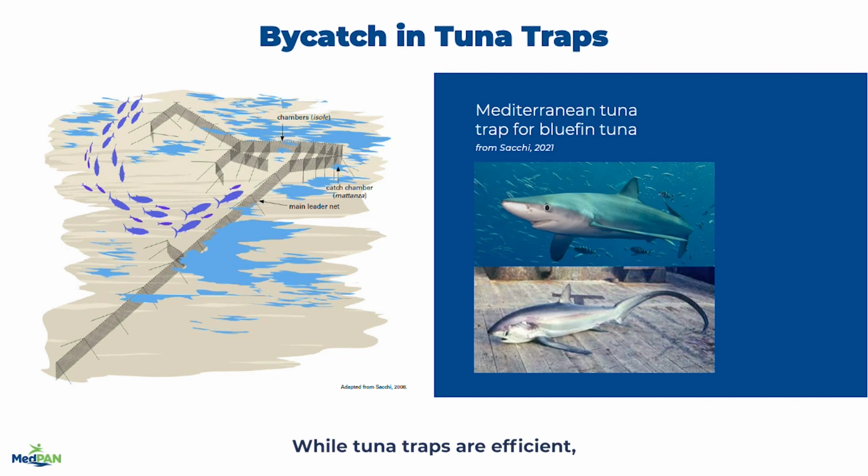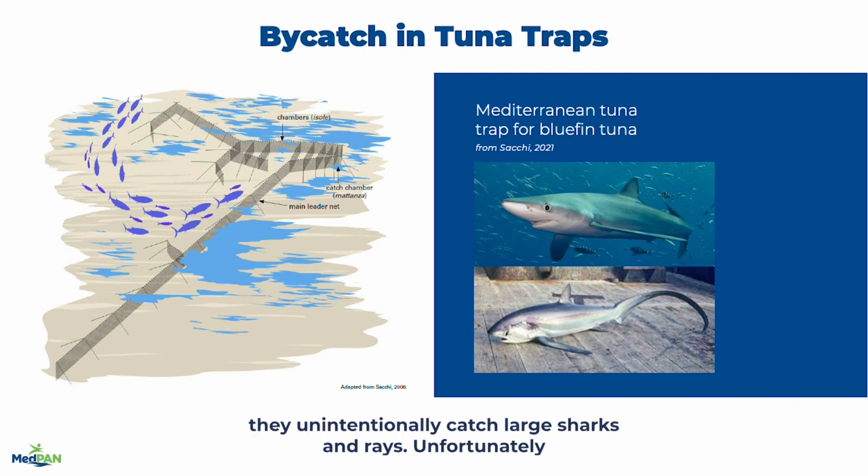While tuna traps are efficient, they unintentionally catch large sharks and rays. Unfortunately, these bycatch incidents are insufficiently reported in the Mediterranean.